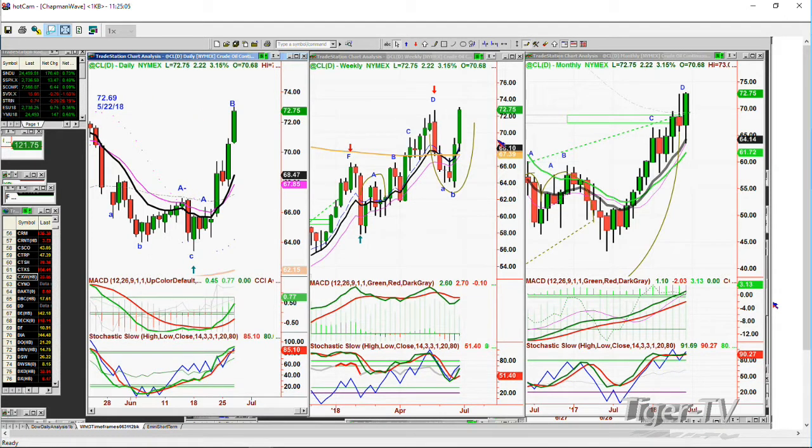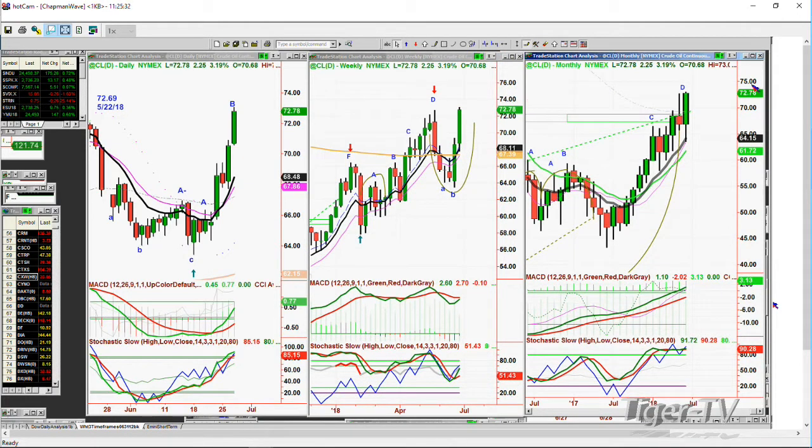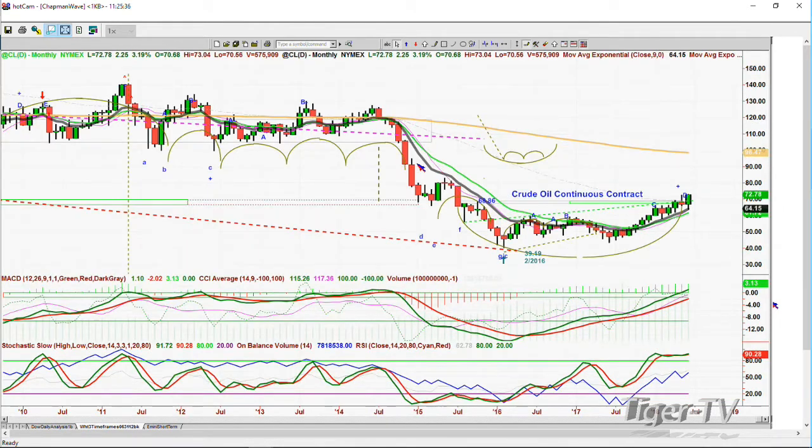Broken out in the weekly chart. This would be a double top pattern, but so far it is above the 72.69 high of the week of the 25th of May. This is a weekly chart. A close above that on Friday would be really positive. I can still call it an E because it can still go to an F, but it's really positive in the shorter term. And the monthly chart has just extended its monthly leg D. Look at this chart of crude oil, continuous contract, making a beautiful bowl-shaped formation.